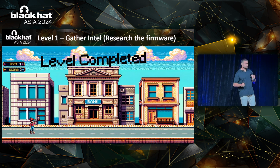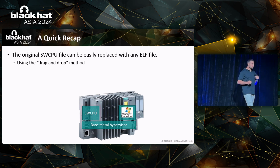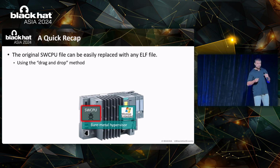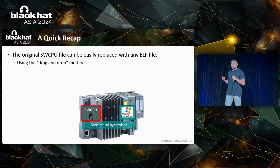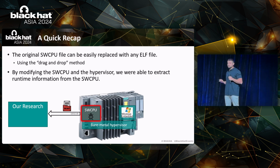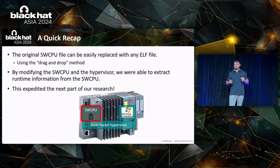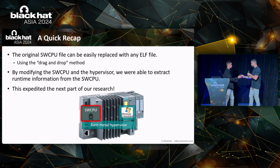But just before we continue, let's do a quick recap of what we managed to do up until this point. So first, via a vulnerability in the hypervisor that we found, we were able to easily modify the software PLC using the drag and drop method we showed you in the beginning. And by modifying the hypervisor and software PLC, we were able to leak runtime information from the software PLC. And this expedited the next part of our research a lot. Now I'll be handing the mic over to Rob to explain how we leverage this.